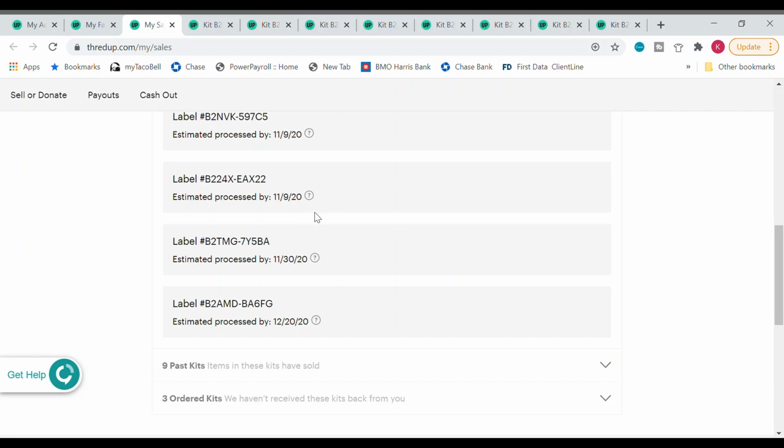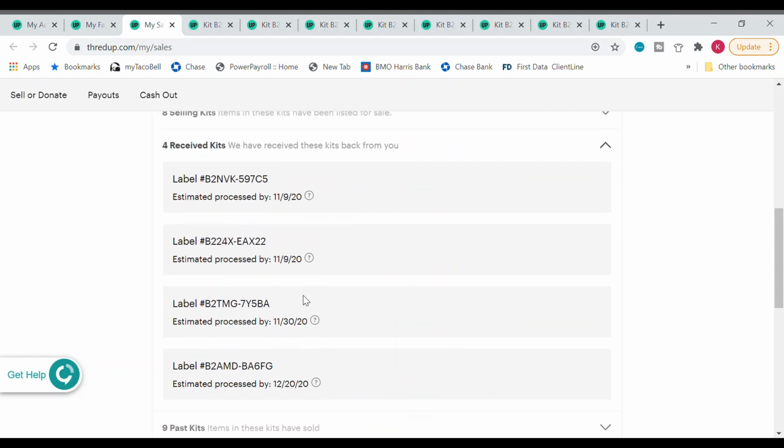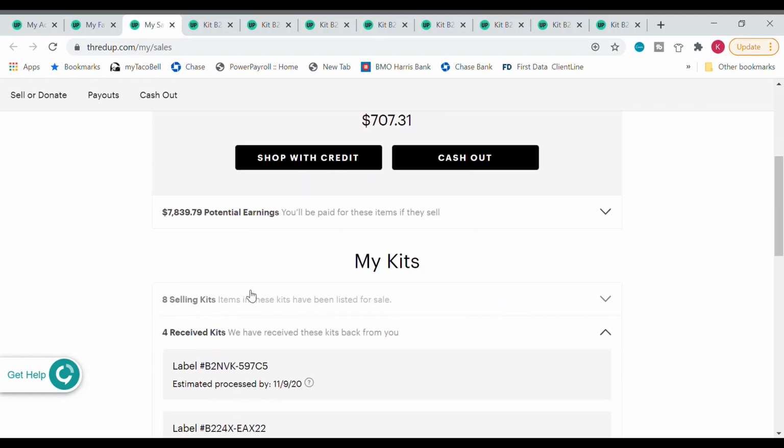People have been told that they are now doing the 3 weeks and that they are not honoring that 7-day that you purchased it if you purchased it at 7 days. I will just wait and see. Maybe mine will get processed in a timely fashion. These are 2 kits that are non-expedited, and they just keep getting pushed back. The number of kits that I do have selling are dwindling. It says 8.